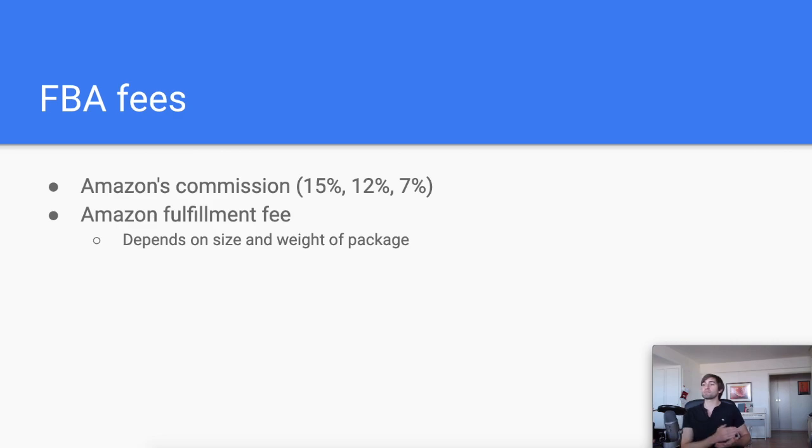And that commission depends on the category of your product. In general, the commission is 15% for toys and utensils and stuff like that. For computers and printers and this kind of items, it's going to be lower. It's about 7%. I've seen 5% as well sometimes. But in general, it's around 15%. That's the first type of fee.